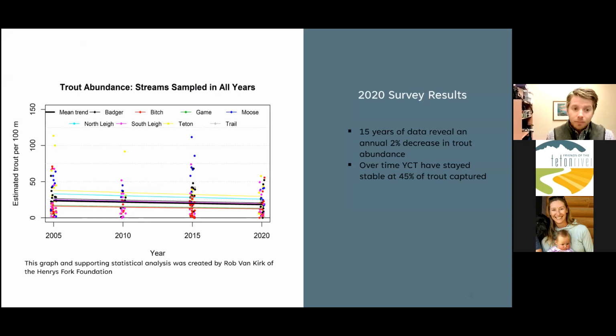And here's some data analysis provided by Rob Van Kirk at the Henry's Fork Foundation of the data that we collect during those semi-annual surveys on our tributary streams. Those 15 years of data have revealed a small decrease in total trout abundance in our tributary stream systems. But they have also revealed that Yellowstone cutthroat trout have stayed stable over time at 45% of all fish captured are Yellowstone cutthroat trout. We are concerned with a small decrease in fish abundance, but it should be noted that because the survey varies once every 5 years and it's not all the same sites, it's not exactly replicating once every 5 years, there's potentially a level of inaccuracy within that 2% number. So it's only a marginally significant decrease.